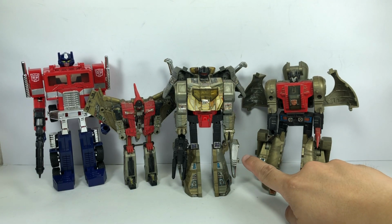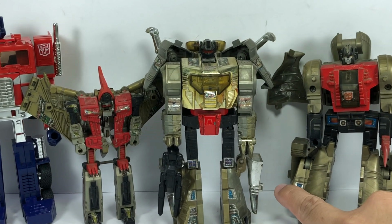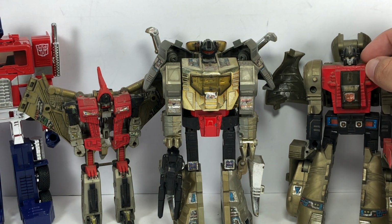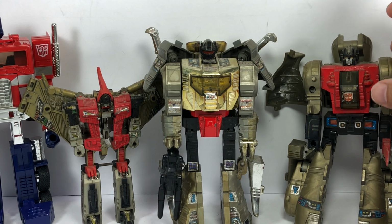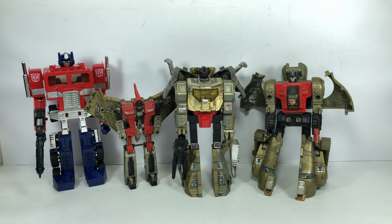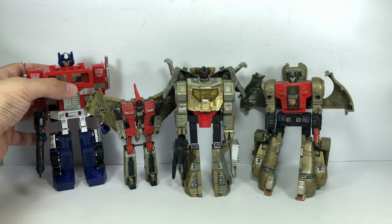In fact, look at the chrome paint on this one, like on Grimlock. It's still on it after all these years. The die cast still there, not rusting or anything like that. It's just, even if you banged and played with these toys for a long time, they'd still hold up.